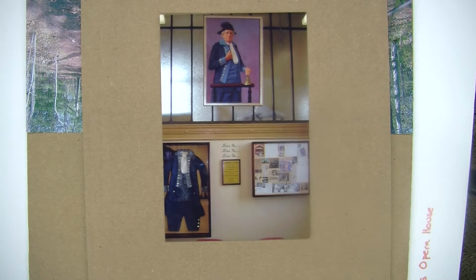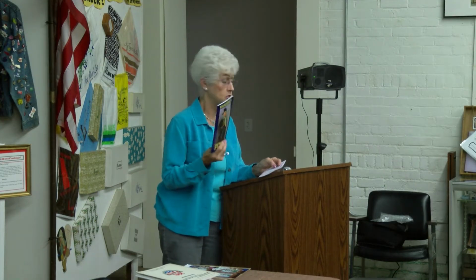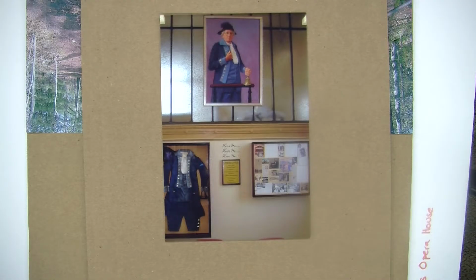Ted Sharon had done this portrait of Larry Fitton. And he told me one day that if I could get the uniform to put on display with the portrait, he would donate the portrait to the city. So I was on it. I finally found the uniform, and not only did I get the uniform, but I got the bell. And so Ted donated the portrait. The portrait's about 4 feet by 6 feet.